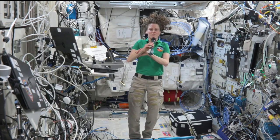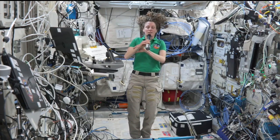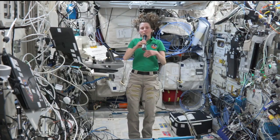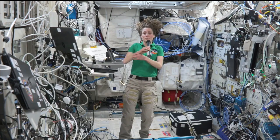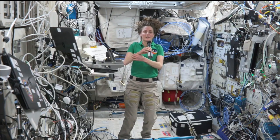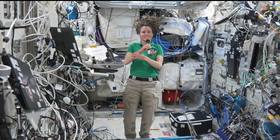We get supplies from cargo vehicles that come up every couple months. We get both cargo vehicles on the U.S. side as well as on the Russian side, and they bring us food, they bring us water, sometimes they bring us treats, and they always bring us lots of science.